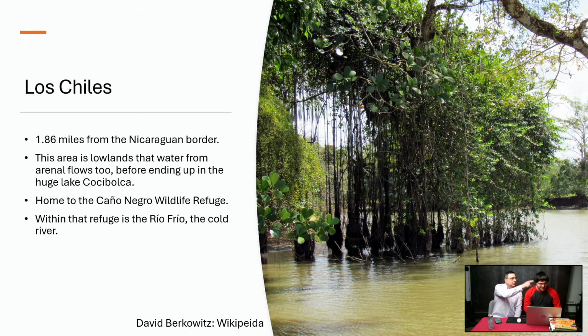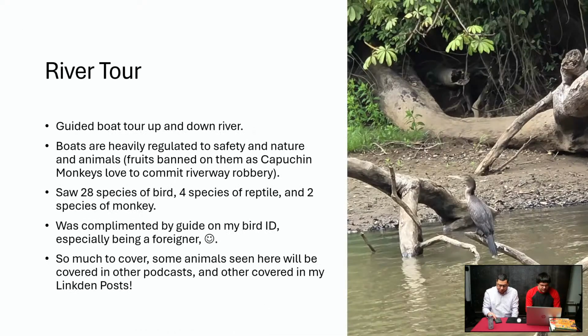But we specifically took a river tour inside the Caño Negro Wildlife Refuge, specifically on the Rio Frio, the Cold River. That's the main river that goes through that area. The river tour was a boat tour that went up and down the river with a very nice guide on it. And these boats are very regulated because they want to make sure all the animals are safe and the nature is protected.